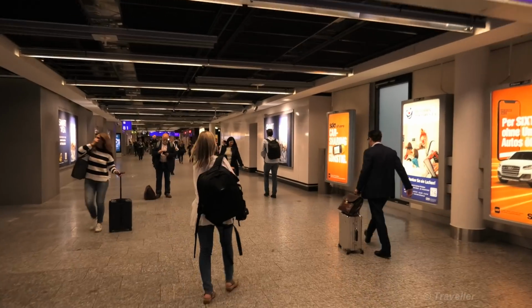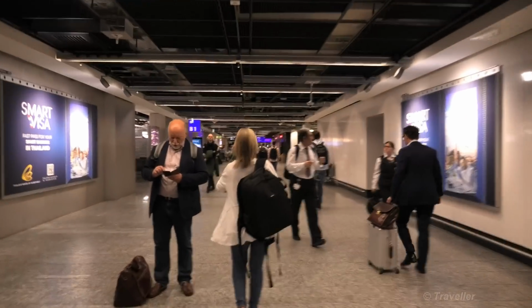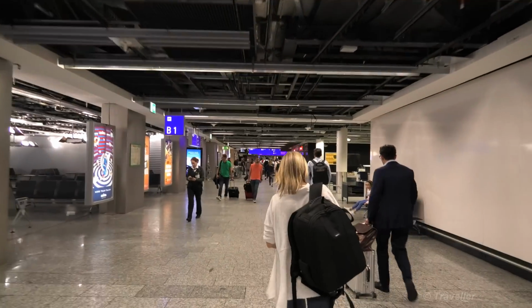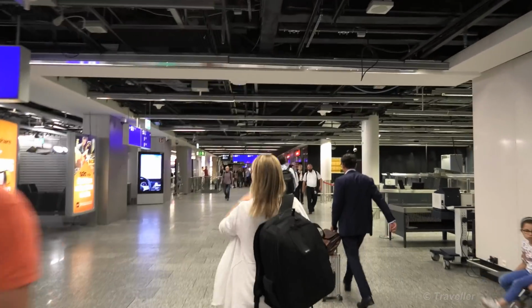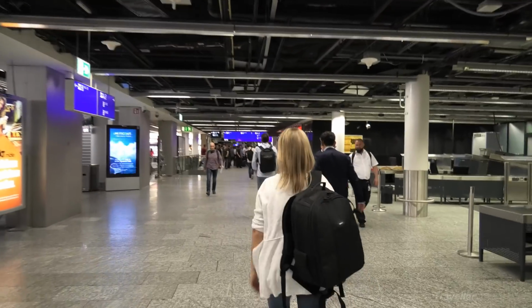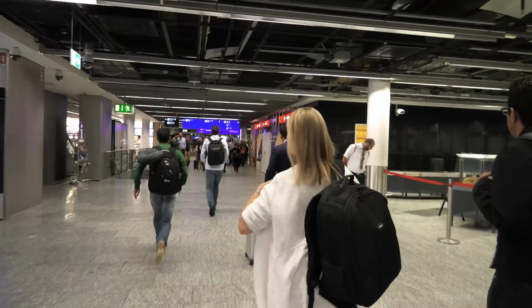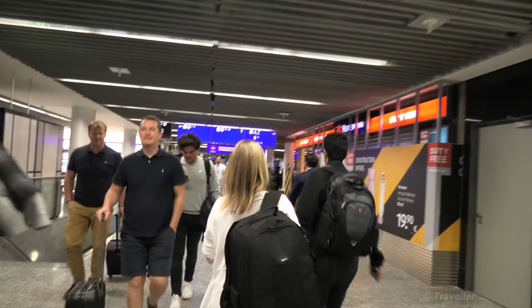And we just got to follow Maro all the way to gate B22 where our Lufthansa flight for Bangkok is departing today. Probably going to have to pass some immigration and some security. The roof, a little bit different roof, unfinished kind of look. There's immigration just ahead of us.